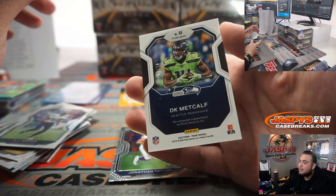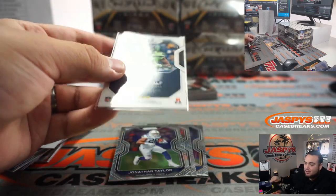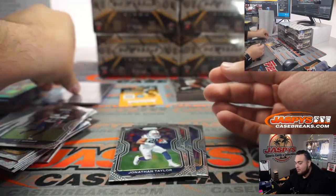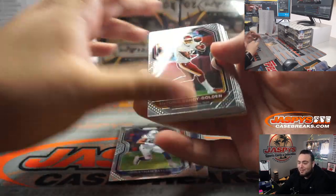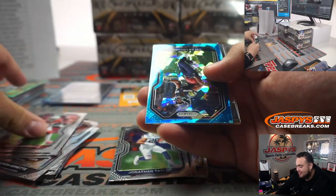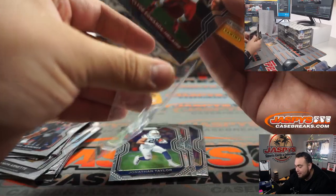And there's the guy that haunts me. DK Metcalf. Looks really nice, like a camo. 5 out of 10, DK. I met this guy at the rookie premiere last year. That dude is a monster. Tyler Lockett. Clyde Edwards-Helaire.